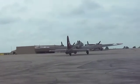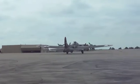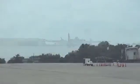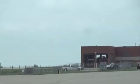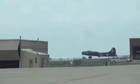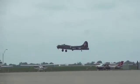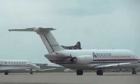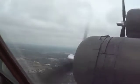The Red Raider B-17 that you see here is part of the Confederate, now it's called the Commemorative Air Force, and now you see it taking off. She's on her final roll, just starting to lift off. As you can see, she doesn't climb very steeply, and she really doesn't pick up much speed until she gets those big landing gear retracted, and then she can accelerate.